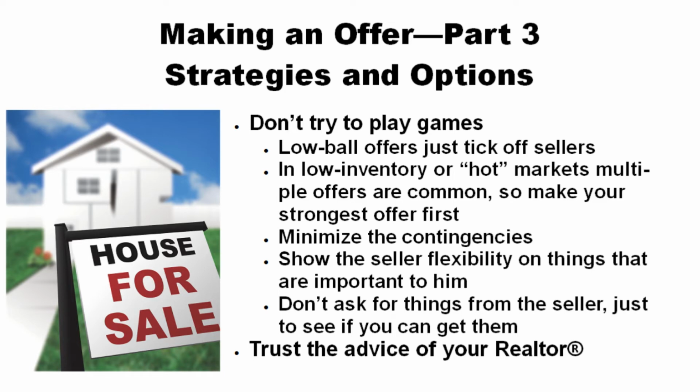Finally, trust the advice of your realtor when you're trying to put your offer together and set your offer price and terms and conditions. He understands the market you're in. He understands the house, he's been out there with you, and he understands your circumstances. So he'll work to get you the best deal he can without at the same time making the offer so onerous that he knows it won't be accepted.